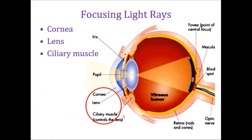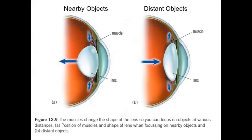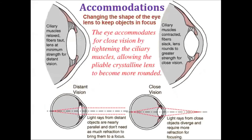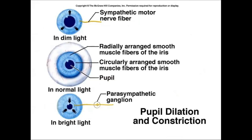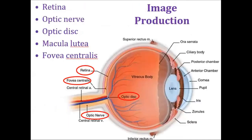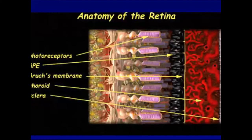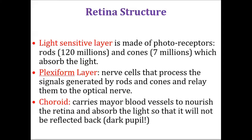It's a focus of light rays: cornea, lens, ciliary muscle. Next, some change in the structure of the lens. It's very important for our vision. The lens is connected with the ciliary processes and suspensory ligaments, and in the retina there are processes of accommodation and image production. It's a process you will revise in physiology. In a laboratory lesson, you will study this structure very seriously.